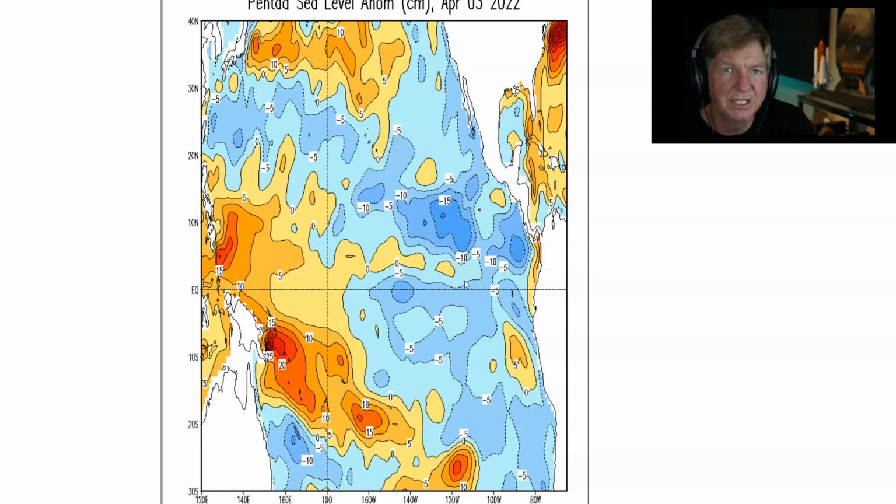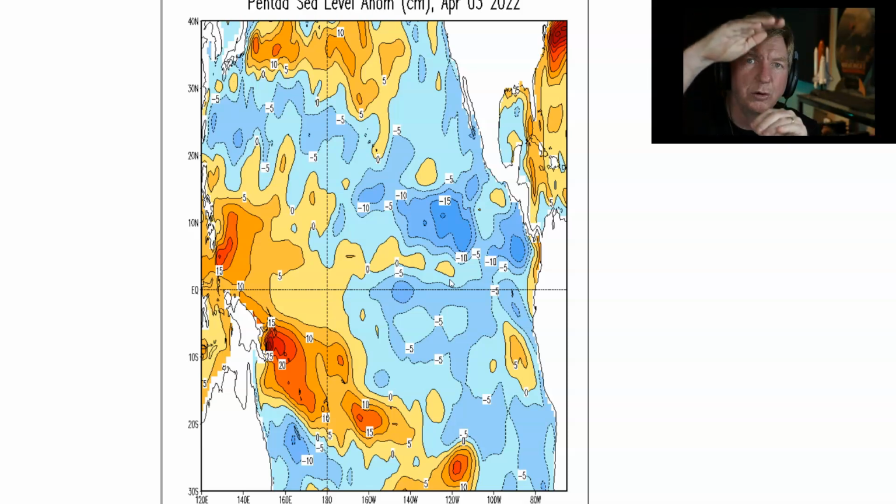Strip away the wave heights, wind waves, and the tide, and is the sphere of the ocean higher or lower than normal? Warm water at depth expands. That'll create a bump. It'll take the water above it, create a bump on the ocean surface. Cold water at depth will contract, and it'll create a divot on the ocean surface.